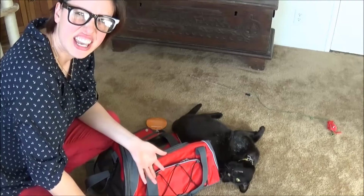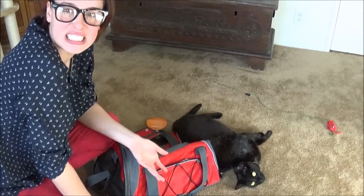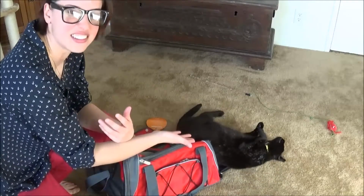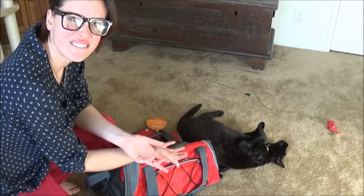So now that we have our carrier out, I'm going to show you a few things that you can do with the carrier and your cats to make it a little bit more fun. Let's give it a try. Now, if you just have the carrier lying around and it's not really a big deal, you'll start to find that the cats will do things like this. They'll just lie on it.